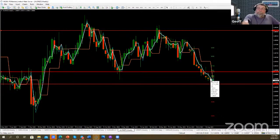Aussie Kiwi buy at 1.0449. The stop loss will be 1.0343. So 106 pips of risk. And TP1, I've got to get that level.